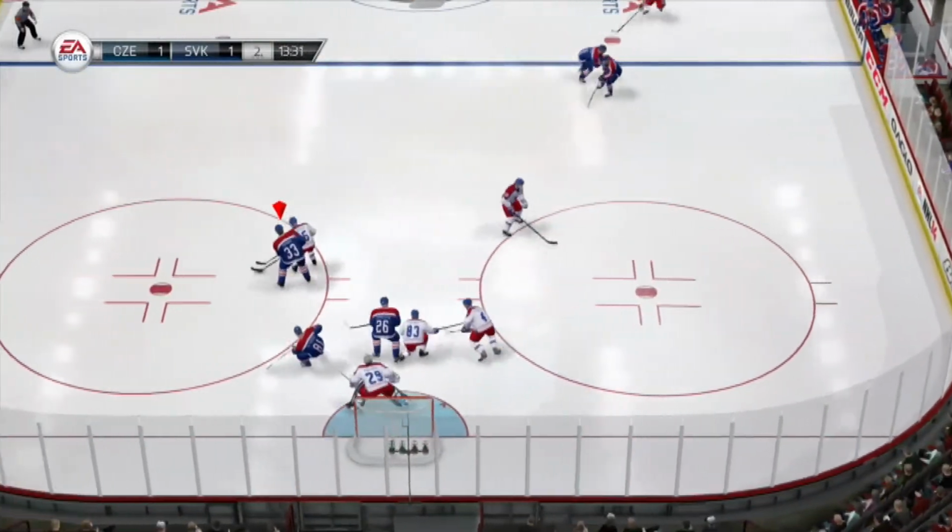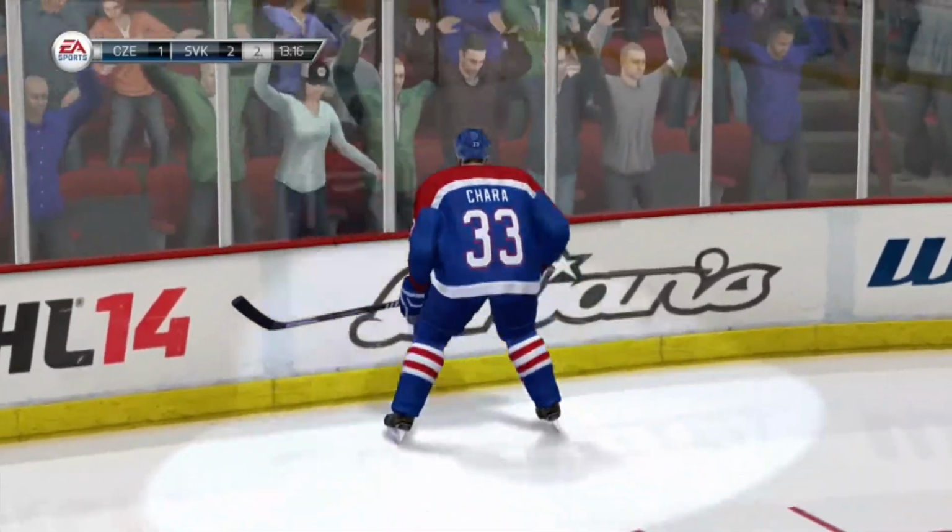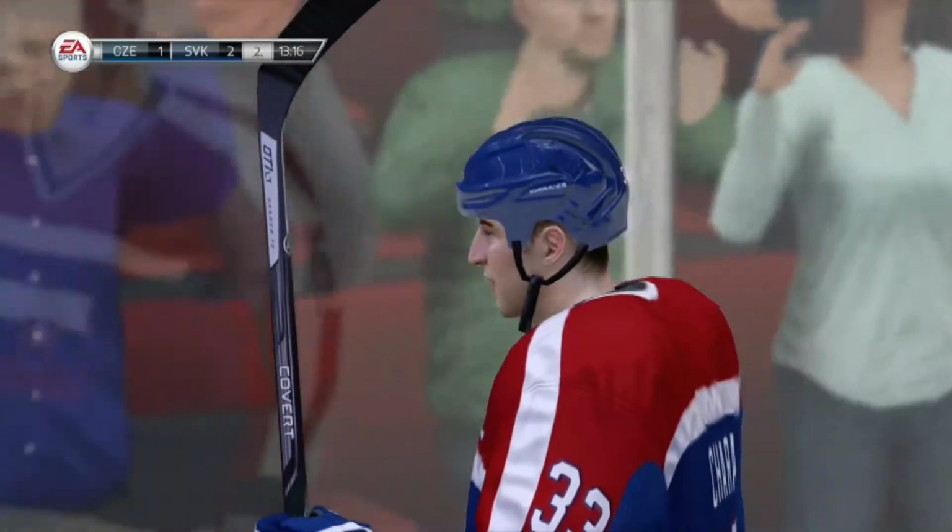Good poke check. That puck was up for grabs. He's got it. Big shot. He shoots. He scores. And two unanswered goals.